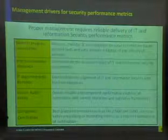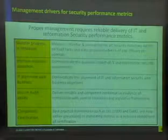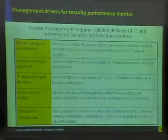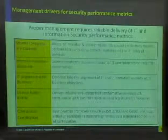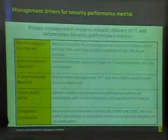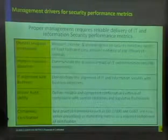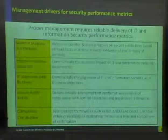So to sum up, these are basically all the drivers for security metrics. It's all the things I've mentioned. You need to be able to monitor progress toward goals to see if you're actually getting where you're trying to get to over time. You need to know where you should allocate your resources. You need to make sure that what you're doing relates to the business objectives and that you can prove that you're able to support the business goals. And that you can ensure that you're compliant with various regulatory regimes, whether that's PCI or SOX, and that you're applying best practices and taking reasonable steps with reasonable management oversight to manage your security practices.